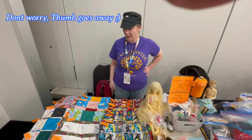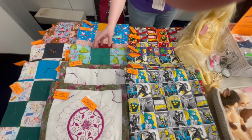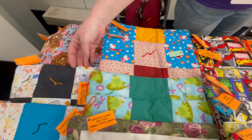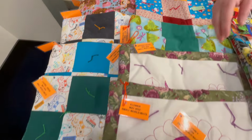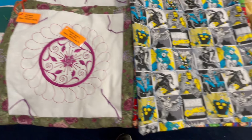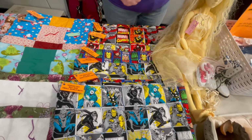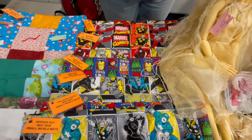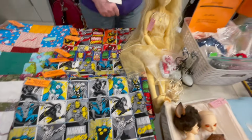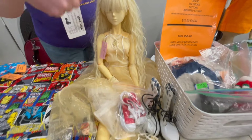Doll Mart. I make little doll mats to protect your dollies. So we've got little frogs, Hello Kitty, Yum Yums, video games, a sewing machine and a little flower, some superheroes. Lots of awesome stuff. So well made. Some dollies. She comes with everything you see here.